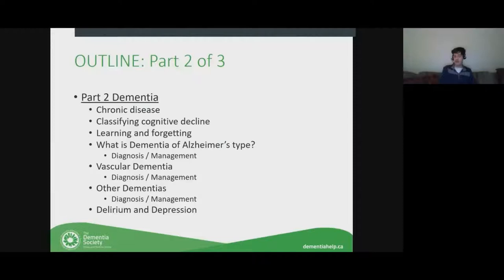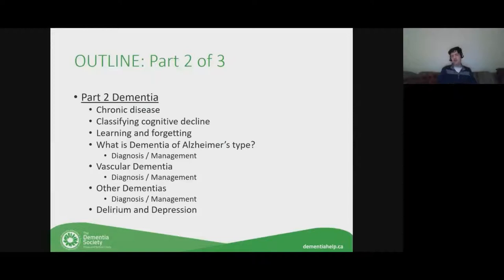We might as well pause now and just define these words. Dementia is a memory loss or thinking change which robs us of independence. So dementia has two parts, the memory part and the loss of independence. You have to have both to fulfill that term.